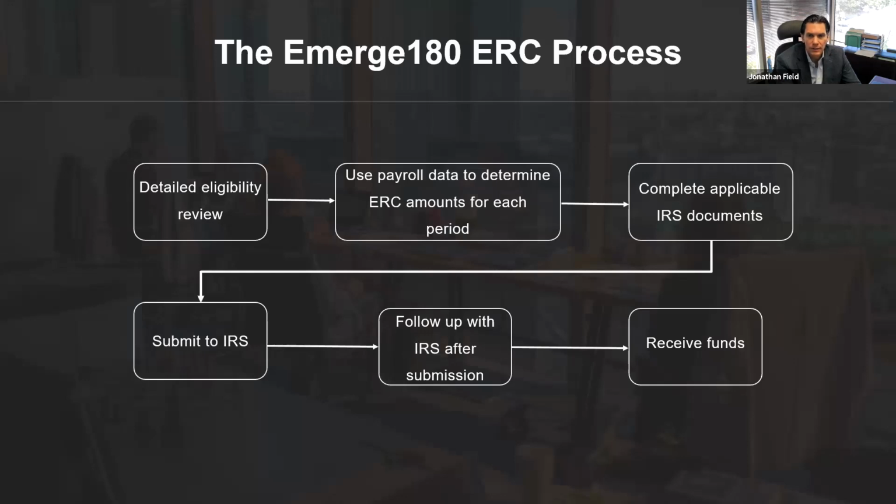So just in general, this is how we handle the process. Each client goes through a detailed eligibility and qualification review. That includes both the basic eligibility requirements that we went over, but also how you qualify, or that combination of how you qualify, in order to maximize the amount of the employee retention credit.